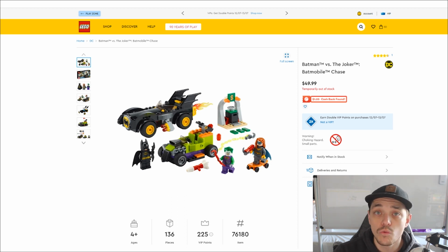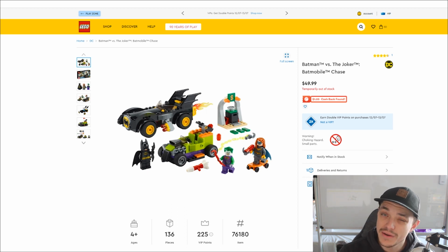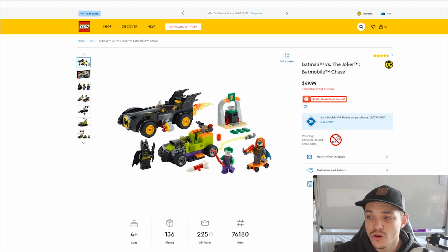This set was released in April of 2021, and as I said, it will be retiring at the end of the year, which means it would have been out for about a year and 8 months before it retires, so a decent shelf life, especially if you were investing in this set.